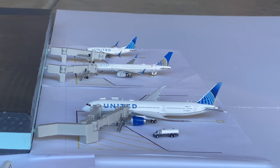And here we have the rest of Concourse A, and they are all United aircraft. So let's start off with this very bottom aircraft right here, which is a brand new model that I acquired. This is a United Airlines Boeing 787-9 in the Evo Blue livery, and this aircraft is swapping in for a United 777-200ER for an arrival time of 11:27 a.m. from Chicago O'Hare, and it is going to be heading back to O'Hare at 1:35 p.m.